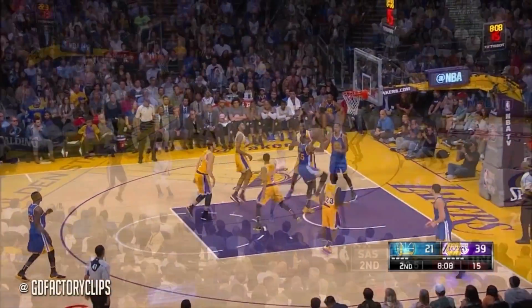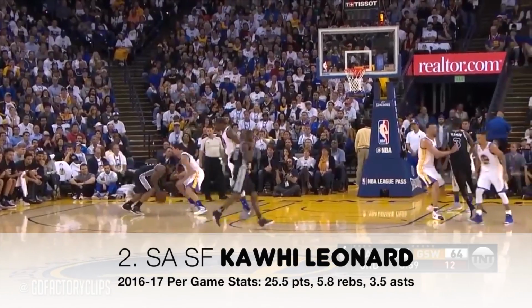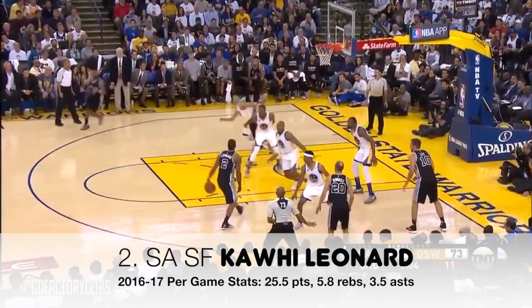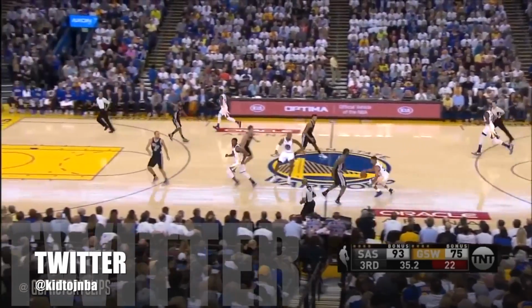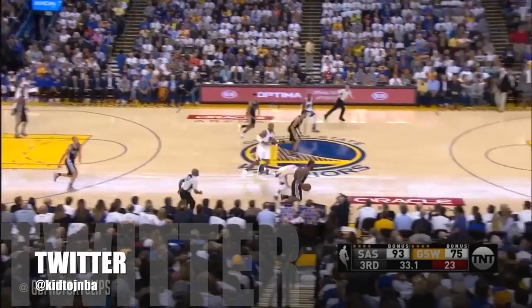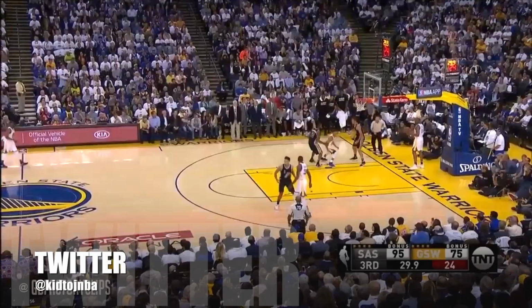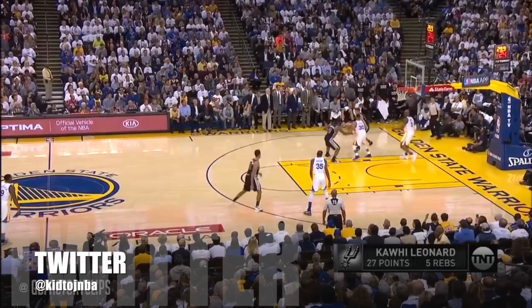At number 2, it's Kawhi Leonard. Yeah, Kawhi Leonard is the second best player in basketball, in my opinion. If he didn't get injured in that series, I mean, come on, guys. People might be quick to say, oh, look what KD did in the Finals this year, he's better than Kawhi. Well, yeah, man, Kawhi really folded under the pressure when they lost. Like, he was really the reason they lost, right?